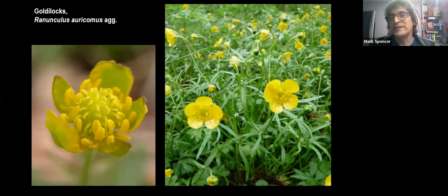Alongside ancient woodland indicators such as that, we have another wonderful group of plants, which are the Goldilocks. These are types of buttercup, and there is a group which is indicated by this word agg., meaning aggregate, which tells us that there are many different forms and they're highly variable. One of the things about Goldilocks is that they very often have rather tiny, slightly funny looking petals, or completely lost petals that are no longer there. These are again very good indicators of ancient old landscapes, so they're pretty uncommon in the London area.